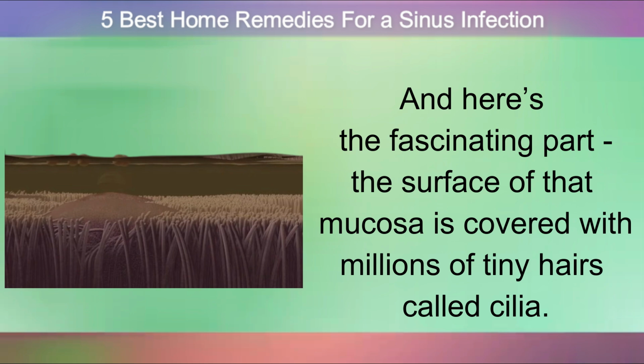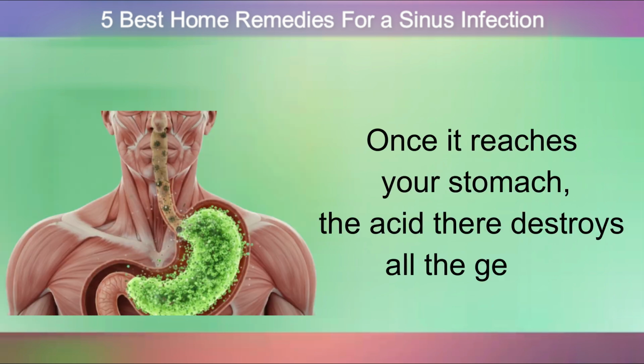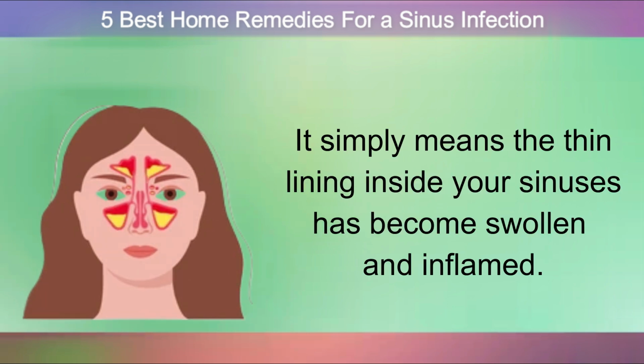And here's the fascinating part, the surface of that mucosa is covered with millions of tiny hairs called cilia. They move together in gentle waves, pushing the mucus, along with everything it's caught, toward your throat. Once it reaches your stomach, the acid there destroys all the germs. Now that you know how this system works, sinusitis will make a lot more sense. It simply means the thin lining inside your sinuses has become swollen and inflamed.